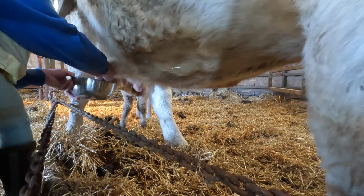And then this one is the ground corn and oats, and a little bit of soybean meal. Okay, go dump it in. That's good. Got a full bucket. Alright, we'll keep filling this.